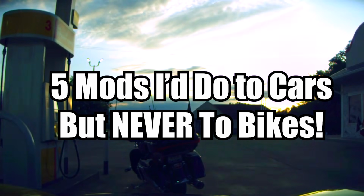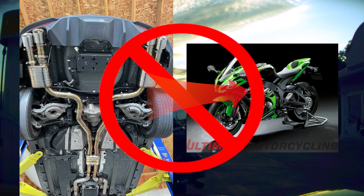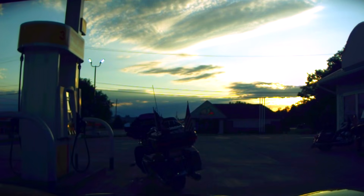5 mods I do to cars but never to motorcycles. So let me explain this title. Obviously I don't mean literally putting designed-for-car mods on motorcycles. What I mean is, these are usually mods that I would see myself doing for my car or have already done to cars, but never to motorcycles.